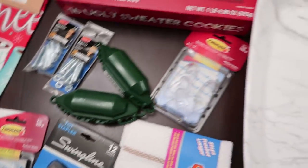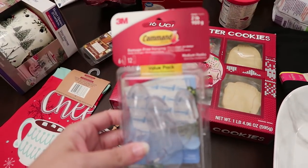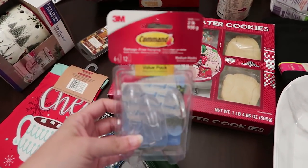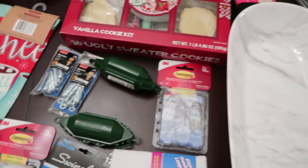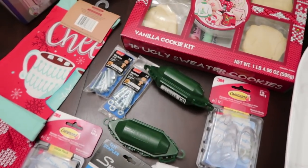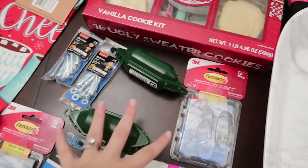And then you cannot do the holidays without command hooks. I actually already had a ton of command hooks. I thought I had plenty. Turns out I didn't, so I just picked up 2 more sets. I like the clear ones because they're not as noticeable. And these are great. They don't ruin your walls or your wood, or you don't have to put nails in. I'm a big fan of doing command hooks.